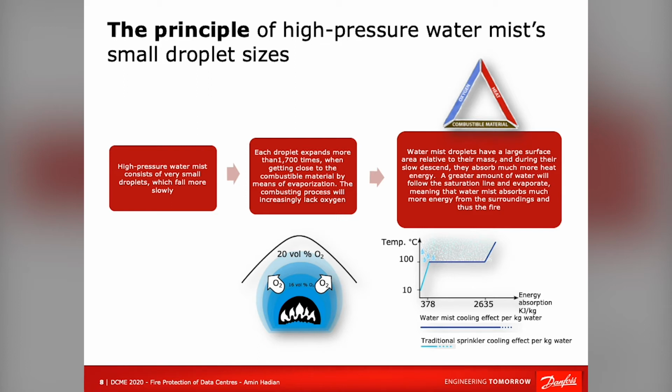The first major advantage is that when these little droplets come to the fire source, they vaporize very fast. They go from water to steam condition. And by doing this, they enlarge their volumes up to 1,700 times more, and they displace the oxygen around the fire. In other words, they suffocate the fire.